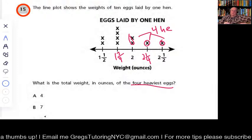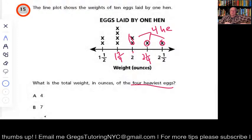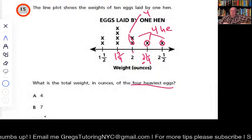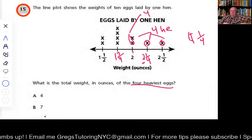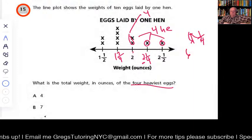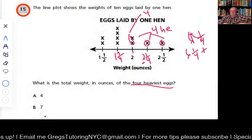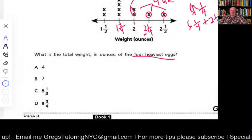All right, so what we need to do is add them up. There's 2 eggs here, so this represents 4 ounces. This is 2 1/4 more. So now between that we end up getting 6 1/4, and then we're going to add 2 1/2 more. So we're going to end up with 8 3/4, which is D.